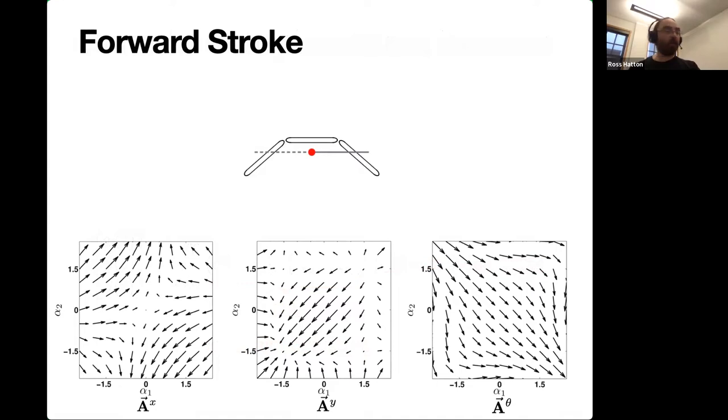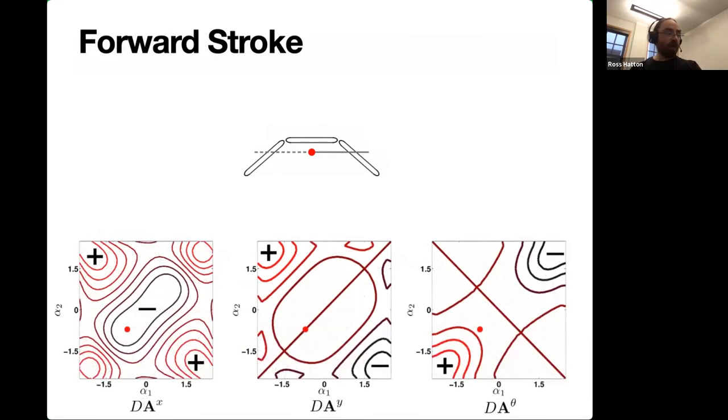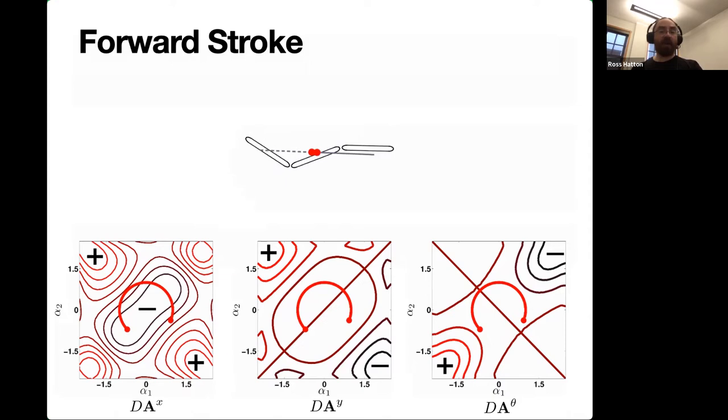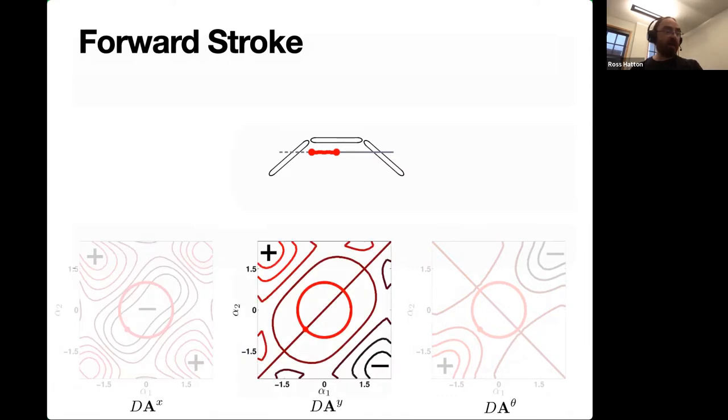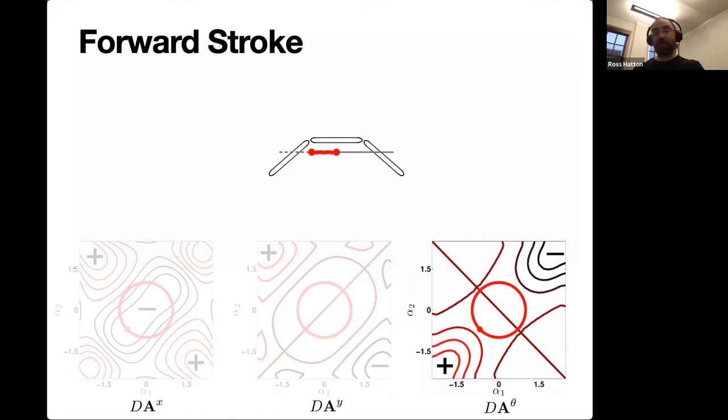And so if we apply this to our system here, applying the curl and Lie bracket operator to those fields, we get a set of functions such that when we execute this cyclic gait, we see that the gait is clockwise, so negatively encircling a negative region on the X field, and so moves the system forward. It is enclosing equal positive and negative regions on the Y field and the theta field, so it doesn't get any net lateral motion over the cycle and doesn't have any net rotation over the cycle.